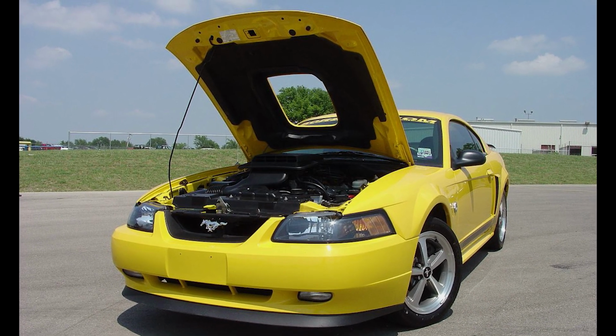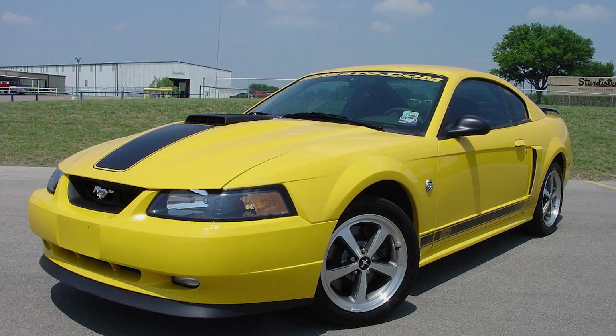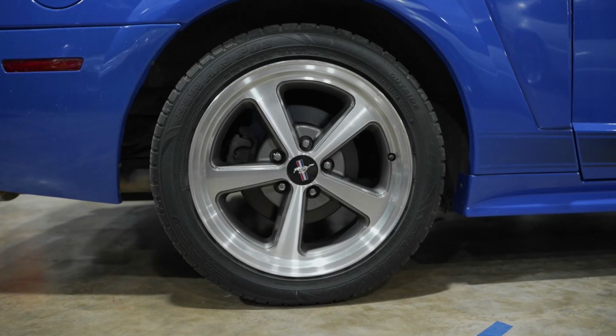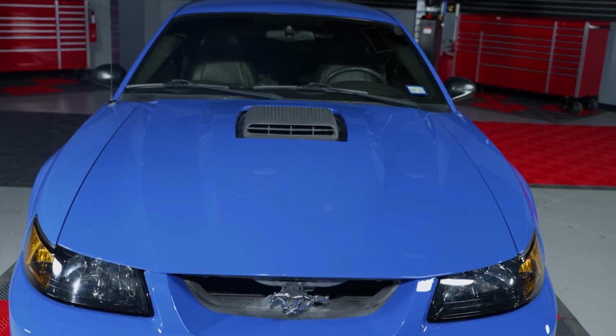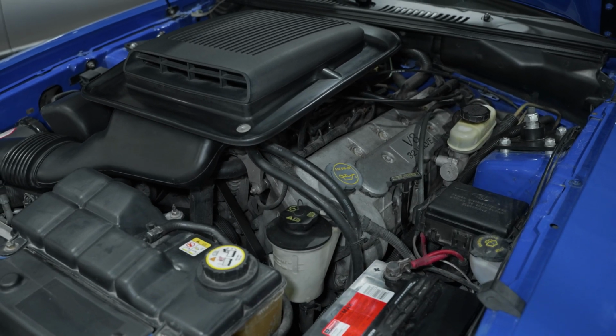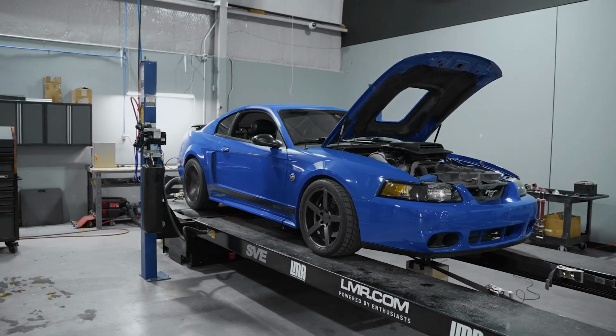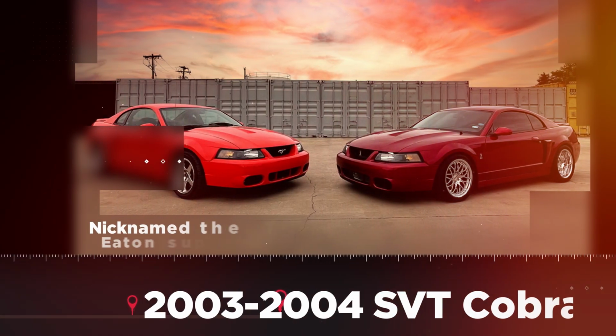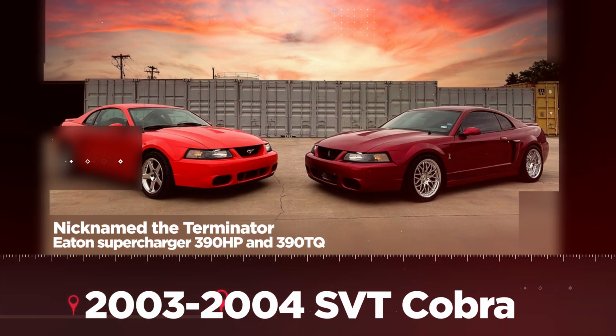Like any and all specialty models, the 03-04 Mach 1 had its fair share of unique touches. A few of those included heritage-themed wheels, a functional shaker hood scoop, and a naturally aspirated 4.6-liter double overhead cam engine that pumped out 305 horsepower and 320 pound-feet of torque at the flywheel.